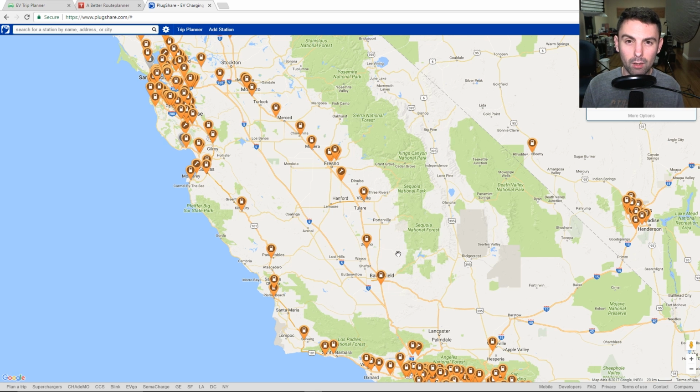I've already gone through and planned out and selected a couple stops. I'll be stopping first here at Delano at, I believe it's a Walmart. And then the second stop will be up here at Chowchilla, which is at a Save Mart supermarket. I could stop at Madera, but stopping up here at Chowchilla just shortens up that last leg of the trip. And someone told me that the chargers there were a little faster. I don't know. We'll see.